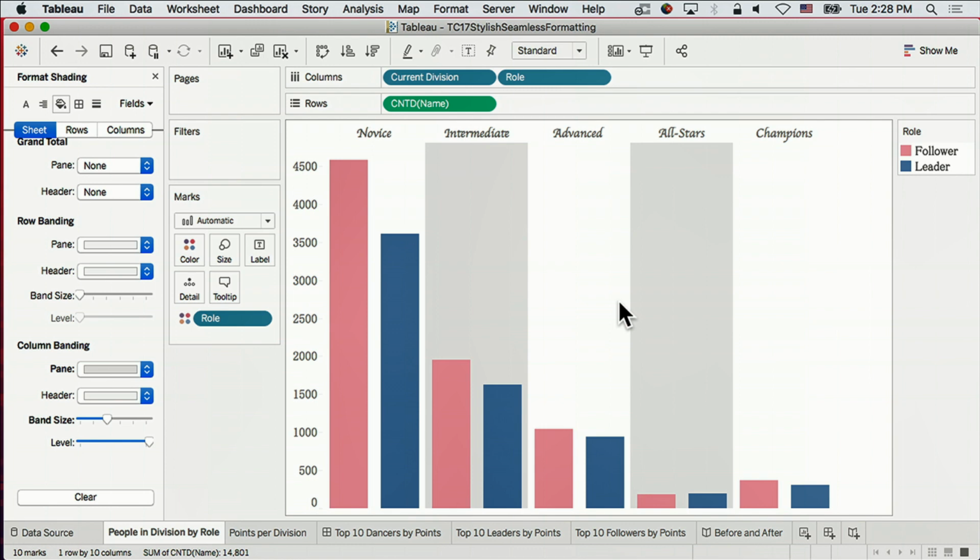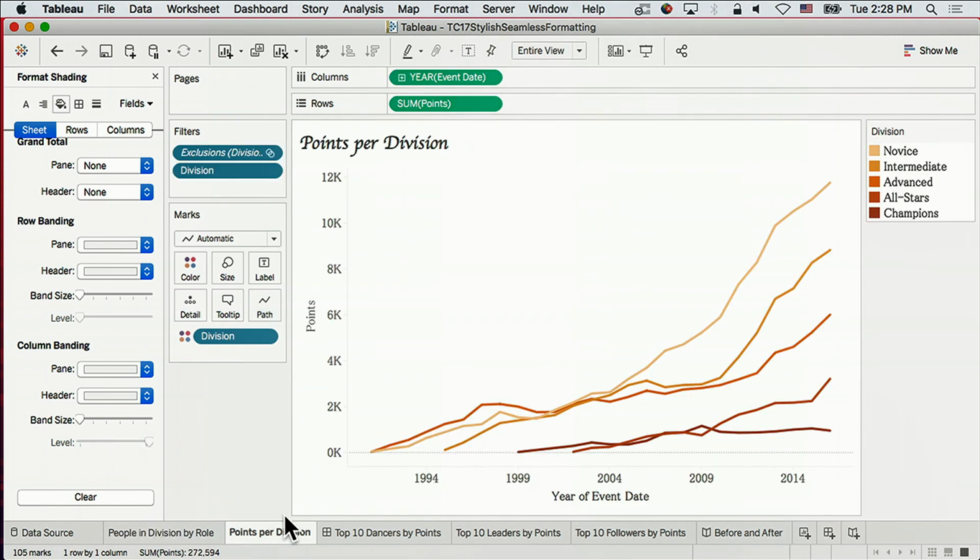And this is a nice way of dividing these without it being as harsh as a line, but it kind of draws your eyes to each division. Great. I think this worksheet is looking pretty good, so let's move on to the next one.